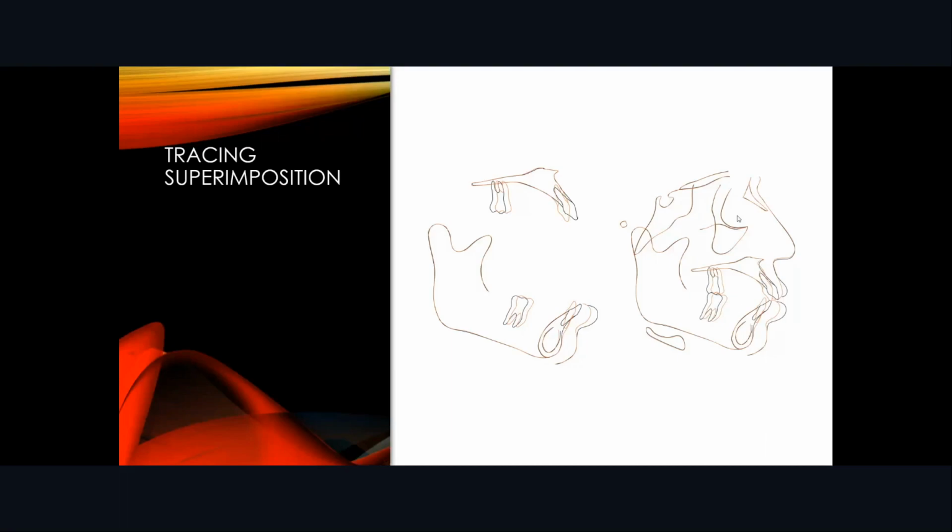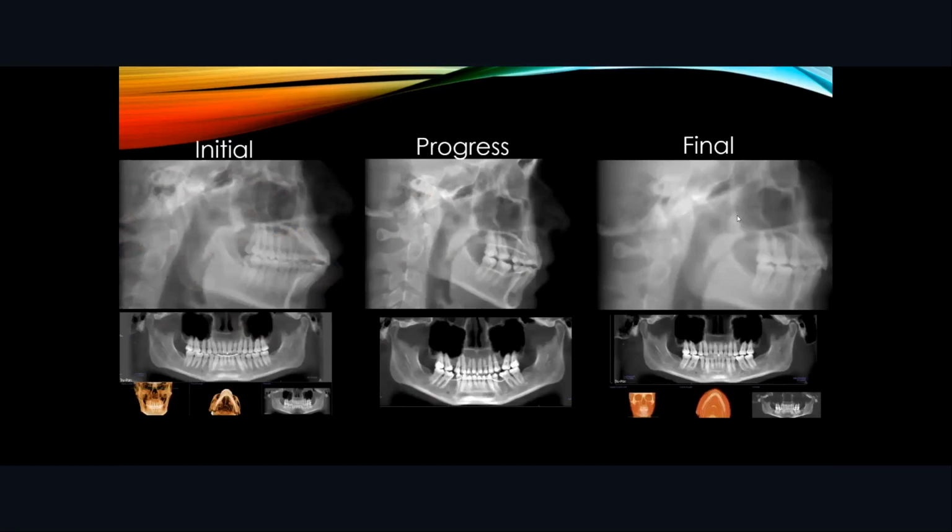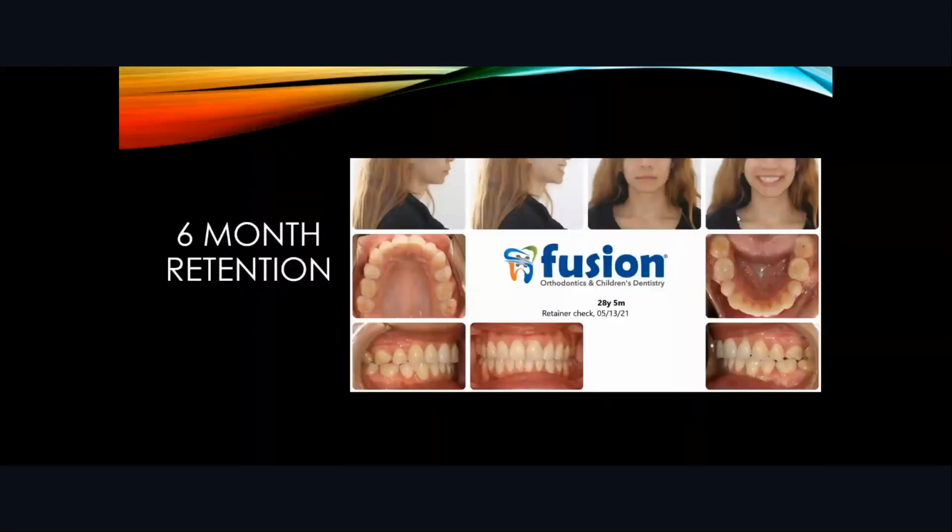So serial progress of the teeth shows the initial, and you can see the protrusion. You can see the progress. This is halfway into the treatment, and then you can see the final. This patient was treated with 2 Briuses. Patient came back 6 months after debond, and at that point everything was holding steady and everything looked great.